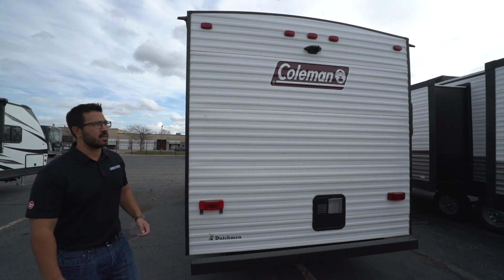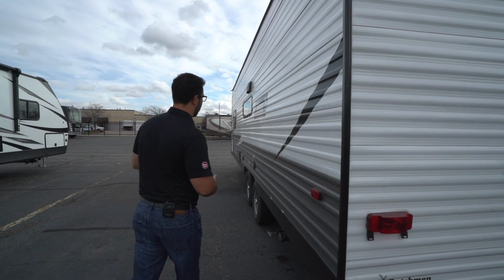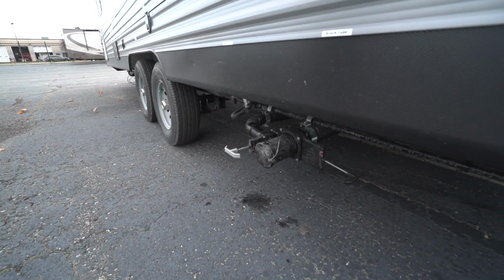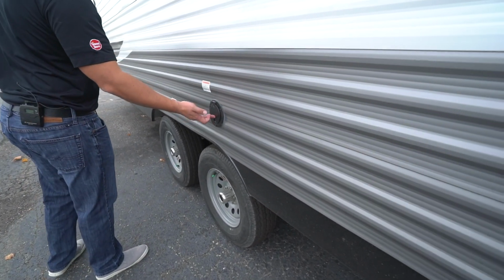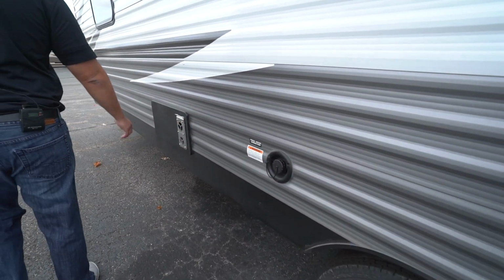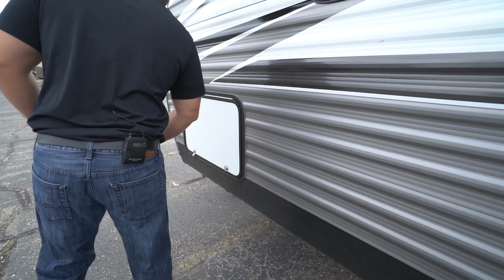Right up top, you can see backup camera prep. So if you want a backup camera, having the prep makes it easier to have that installed, saving you money on labor. Right down underneath is your termination. You can see both your black and gray tank valves there. 30 amp power cord located here. Freshwater inlet you can see right over there. And I would open this side up for you, but this of course is locked.